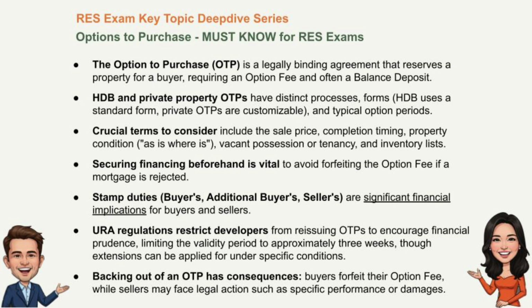What are the specific differences when exercising an HDB OTP compared to a private one? I'm sure HDB has its unique regulations here, keeping things tightly controlled. Absolutely. HDB transactions have their own set of rules for exercising the OTP. First, a witness is required. For HDB, a witness must also sign the acceptance section. This witness can be a property agent or a Singapore citizen or PR, at least 21, and not involved in the transaction. Ensures an added layer of verification. Okay, a witness. Second, the deposit cap. This is crucial. The total deposit, option fee plus option exercise fee, cannot exceed $5,000 for HDB flats. So if the option fee was $900, the exercise fee cannot be more than $4,100. This is a key cap to remember, very different from private property.